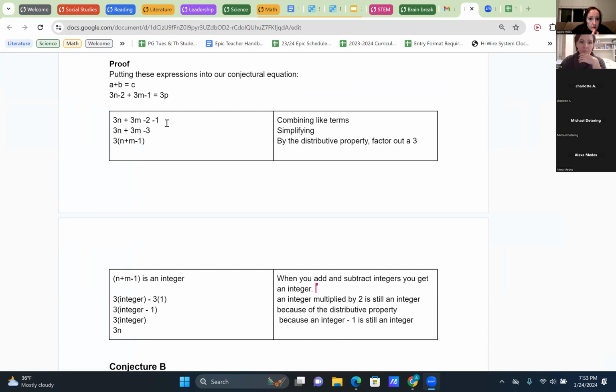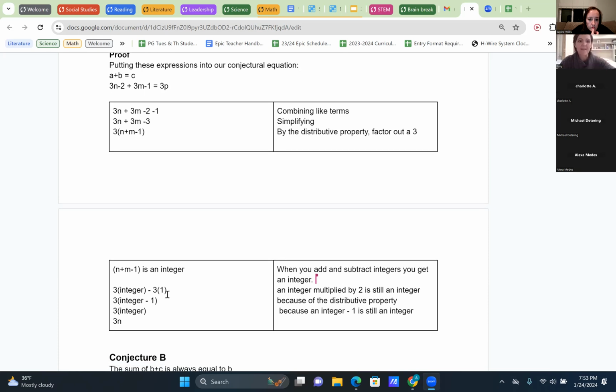When I rewrote them, I combined the like terms and I got minus 3. Then I can factor out a 3 to give me n plus m minus 1, which at that point I just say it's an integer, because you can subtract integers and still get an integer. And that's where I stopped. Then I could say by definition, I have 3 times an integer, which is 3p, and I'm done.